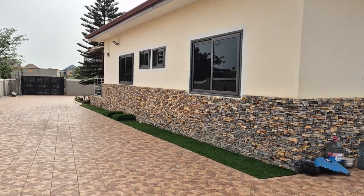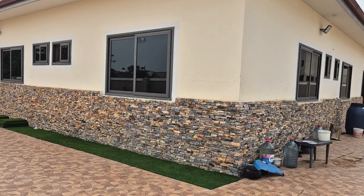Let me tell you something: if you build your house in waterlogged ground, where the water is worrying you, these stones are the best to prevent your building from dampness. Maybe the block you are starting with is not that strong, because in Ghana not every customer has the money to buy quality blocks at the beginning. Some start with what we call raw sand blocks, which are not that strong. But it's not too late for you.